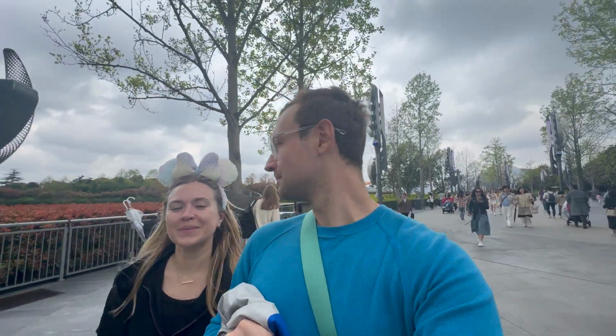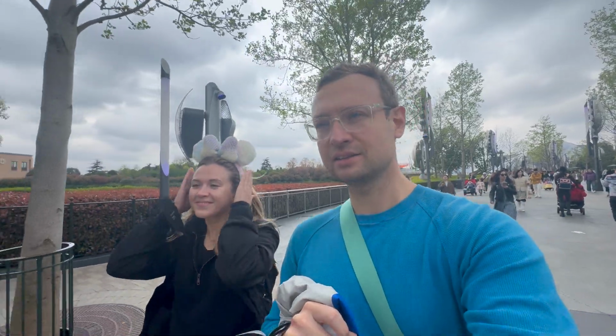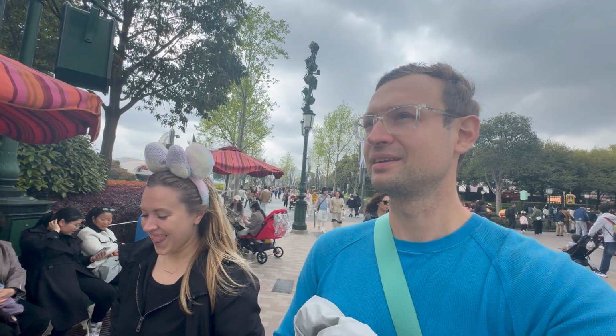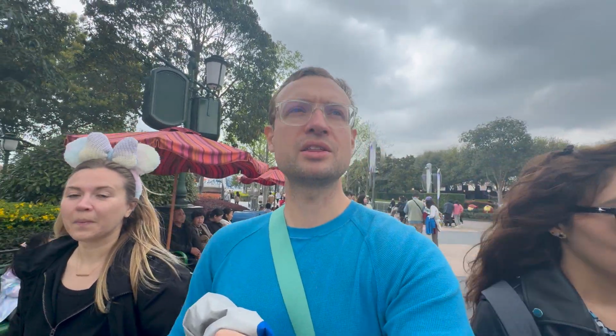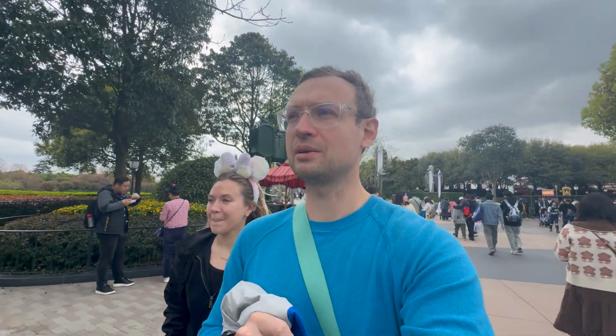I have hiccups. She does have hiccups. Also, she bought new ears. I don't know if you can tell, but they're kind of fuzzy and soft. It's nice. I haven't seen those types of ears. But anyway, we're going to go grab some food. The rain has stopped. Still a little cloudy, but that's keeping the heat away, which I guess is nice.